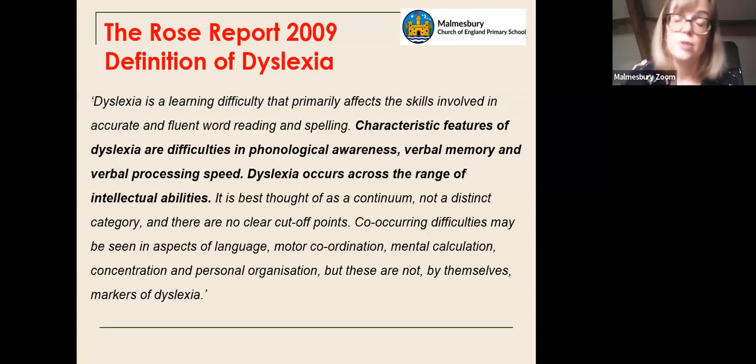This is, I think, the most recent definition we have of dyslexia. If we're just looking at that piece in bold, characteristic features of dyslexia are difficulties in phonological awareness, verbal memory, and verbal processing speed. And it ranges across a range of intellectual abilities. It's not a measure of intelligence.